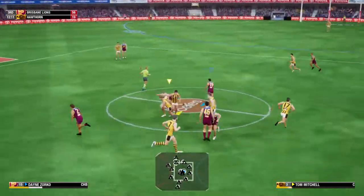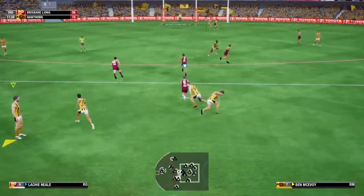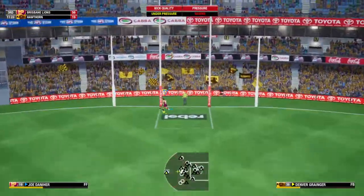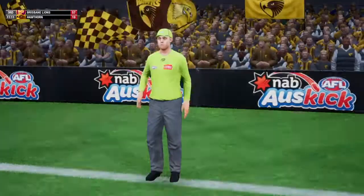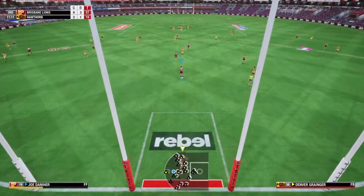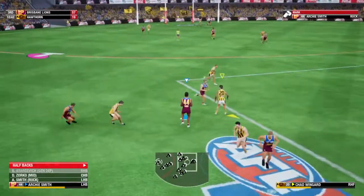McInerney gets it down. Mitchell with a shorthand pass. Neal rides out the tackle. A chance to put a second goal on the board. You can see that happening right after it left his boot. Brisbane is now 38. Does well to cut off the kick.